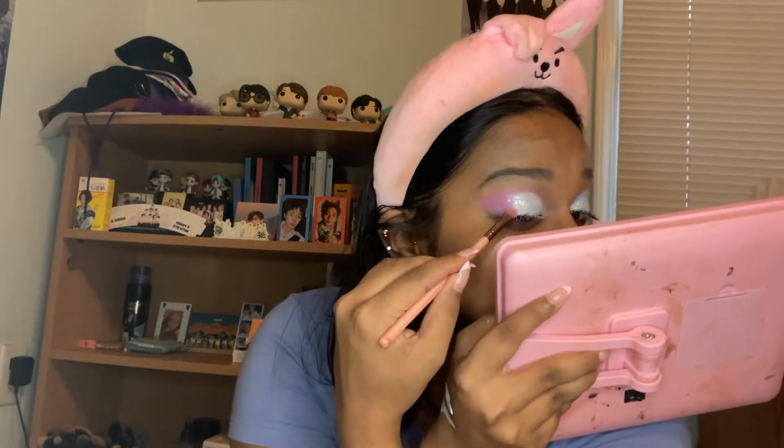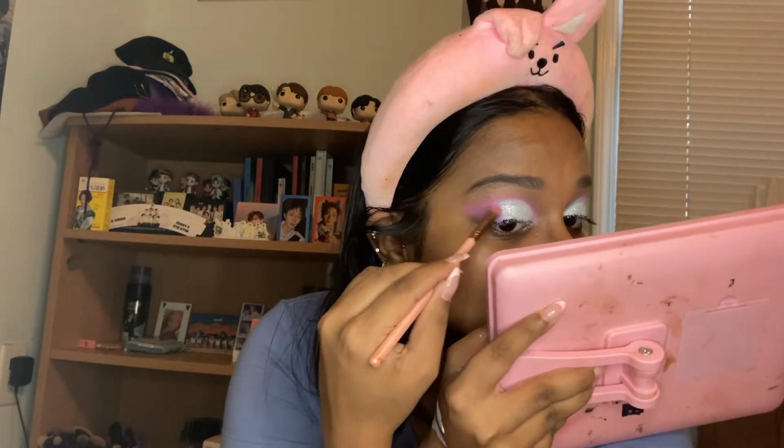Now I'm gonna take a blending brush and blend out the first color we applied, the crease shade. I'm just gonna blend that out a little bit, and this is very easy to do because again, these shadows blend very easily. And to help the glittery shade and the purple outer corner shade that we applied blend easier, I'm applying a little bit more where the two meet, just so it doesn't look blocky or choppy, you know.